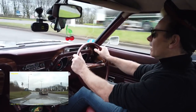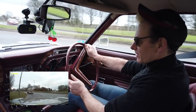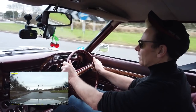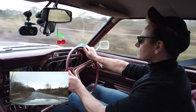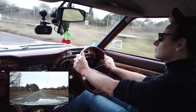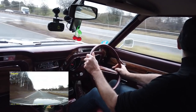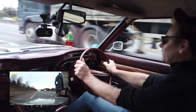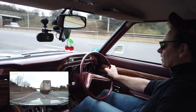Let's see how good the drivers are today. Someone in there carving us up like a shish kebab. On to the M6. Slightly northbound at first. Apply power. Apply power. With a kick down. What happened to with a kick? There's a big truck in the way. I'm running out of road, folks. No, we're fine. We're seasoned drivers here.